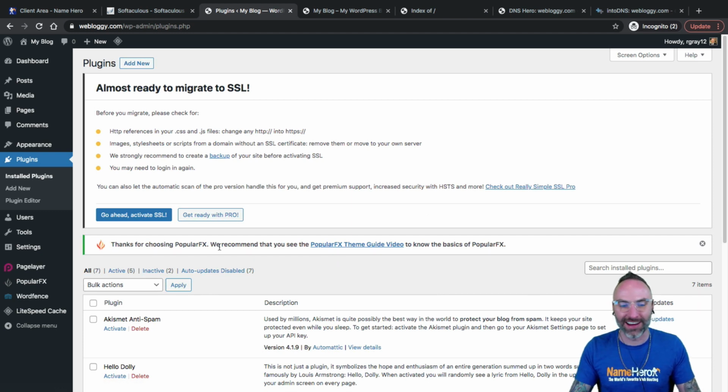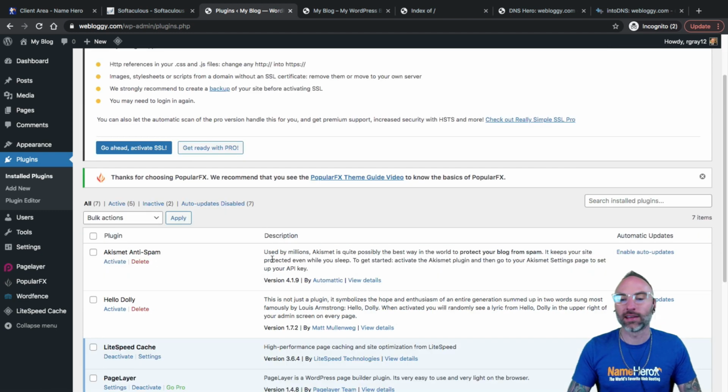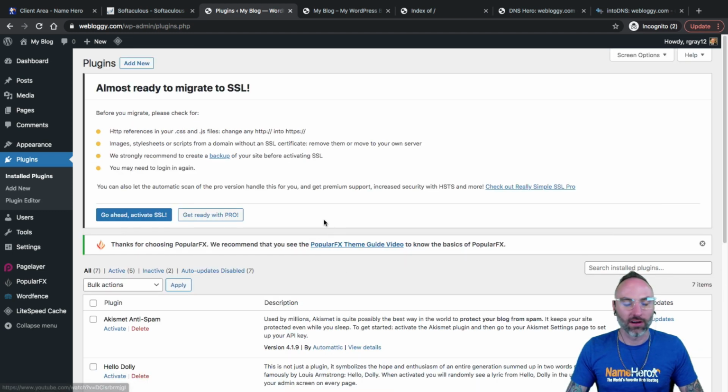We handle all the security at NameHero, but it's a nice plugin to get alerts and enable two-factor. Okay, so now we can see our plugins that are installed.